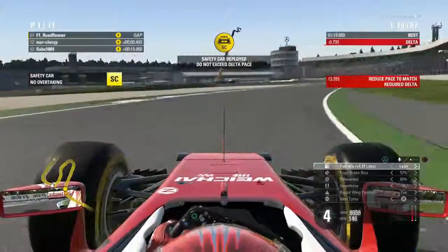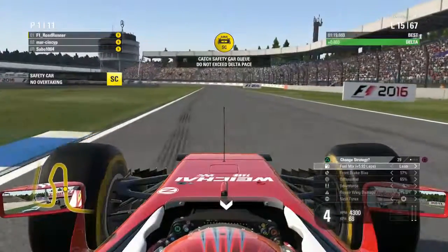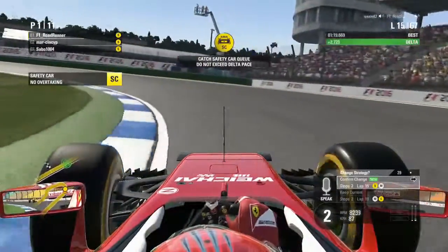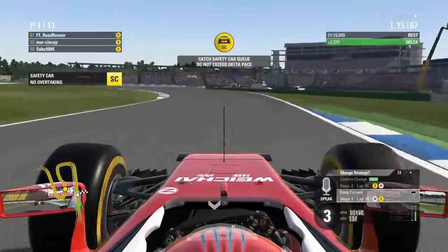Alternate strategy? Do you want to change or stick to plan A? Okay, slow down, slow down. Your delta is negative, which means you are too fast. Reduce your pace. Copy.